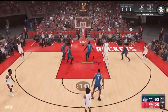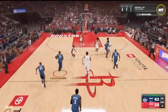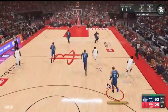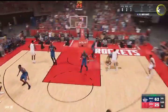From deep, Green. The shot, no good. And it's Miami the other way. McDaniel, the pass to Kobe. And no good. Trying to use the glass. Bryant's gone 3 of 9 shooting. Some tough offensive sets. They want to turn it around.